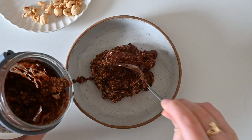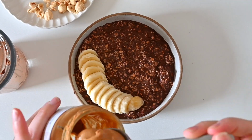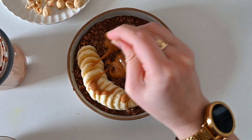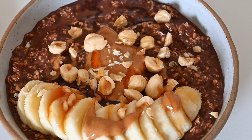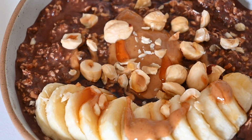In its simplest form, overnight oats is essentially just leaving oats and some vegan milk in the fridge overnight, but you can make it a bit more special, not just with the toppings, but as you can see here, we've added some chocolate powder to ours too, so we've turned this into chocolate overnight oats. This looks really good. We've gone for a chunky monkey inspired thing with the nuts and the chocolate and the banana.